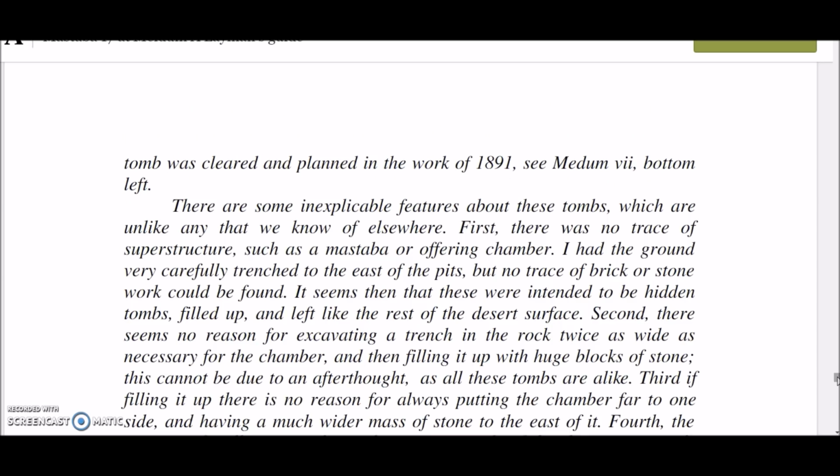There are some inexplicable features about these tombs which are unlike any of that we know of elsewhere. First, there was no trace of a superstructure, such as a mastaba or an offering chamber. I had the ground very carefully trenched to the east of the pits, but no trace of brick or stonework could be found. It seems that these structures were intended to be hidden tombs, filled up and left like the rest of the desert surface. Second, there seems no reason for excavating a trench in the rock twice as wide as necessary for the chamber and then filling it up with large blocks of stone.